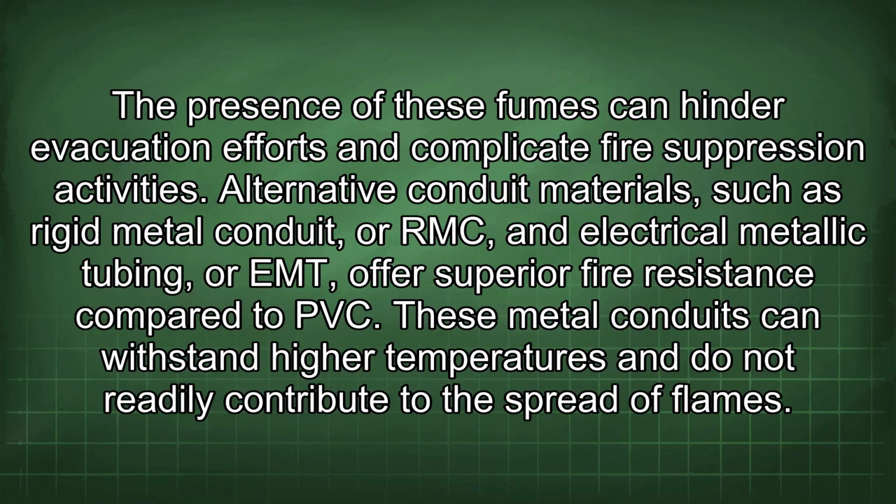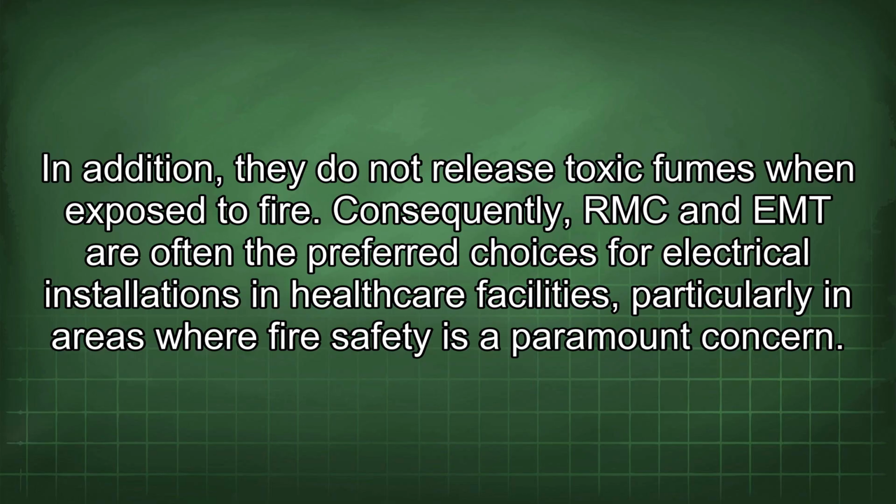Alternative conduit materials, such as rigid metal conduit, or RMC, and electrical metallic tubing, or EMT, offer superior fire resistance compared to PVC. These metal conduits can withstand higher temperatures and do not readily contribute to the spread of flames. In addition, they do not release toxic fumes when exposed to fire. Consequently, RMC and EMT are often the preferred choices for electrical installations in healthcare facilities, particularly in areas where fire safety is a paramount concern.